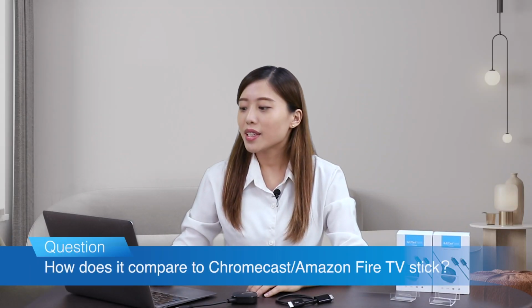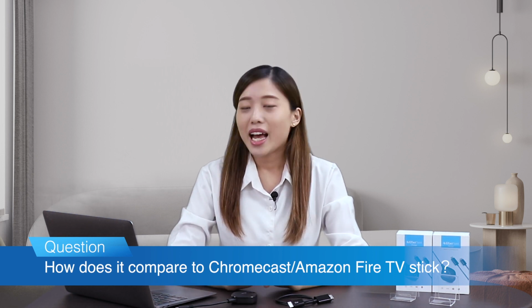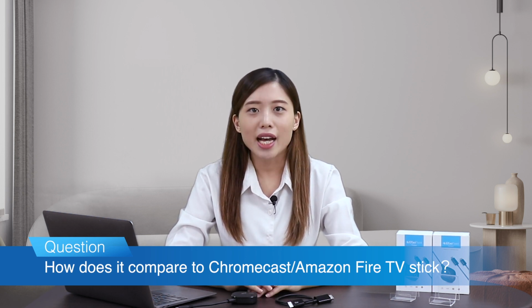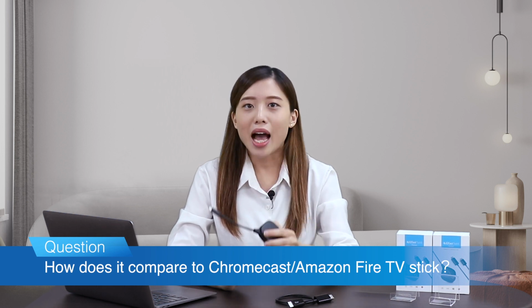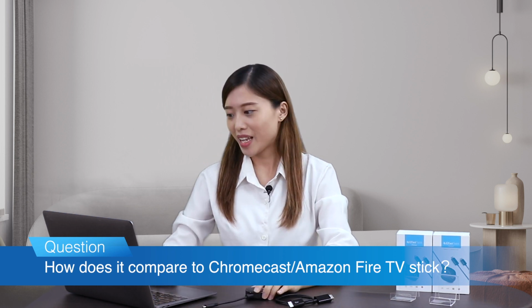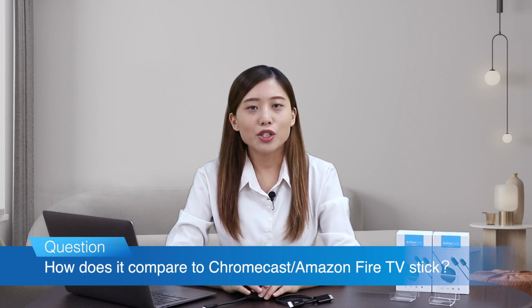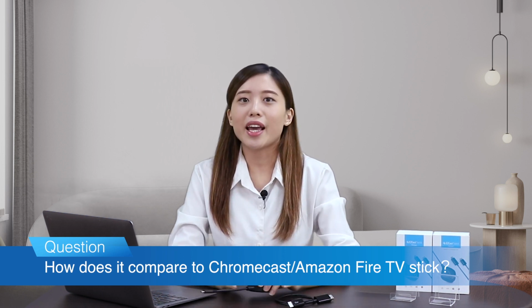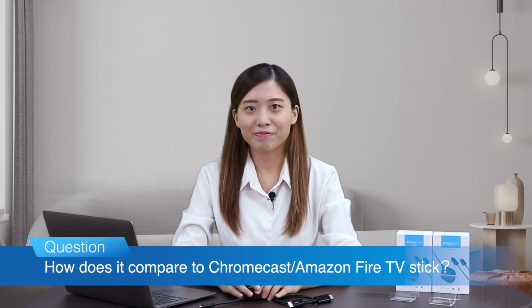Next question, how does it compare to Chromecast and Amazon Fire TV Stick? Actually, they are totally three different products. For Chromecast, you should cast through Google Home app on your mobile and Chrome browser on your laptop. For TwinX, it's an app-free mirroring device. As for Amazon Fire TV Stick, it should download apps on it and control playback by its remote. However, TwinX is just like a wireless HDMI cable, which you can operate on your device as normal.